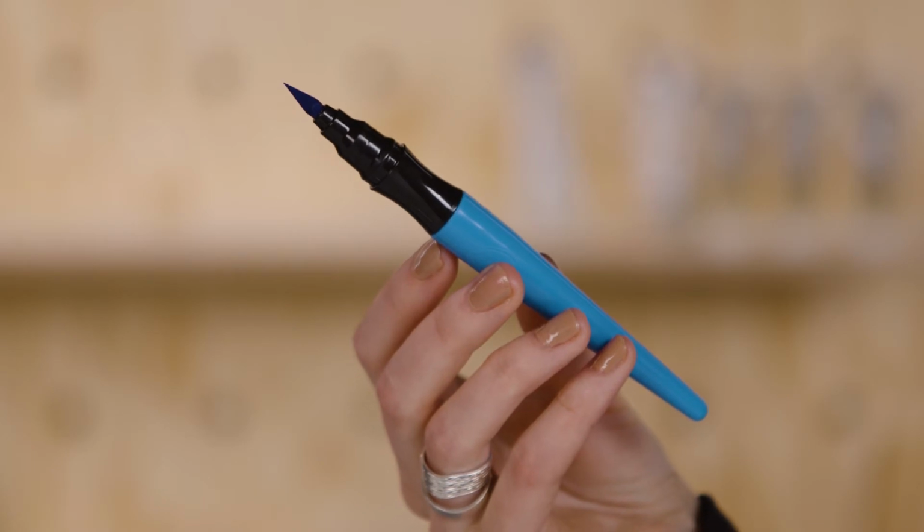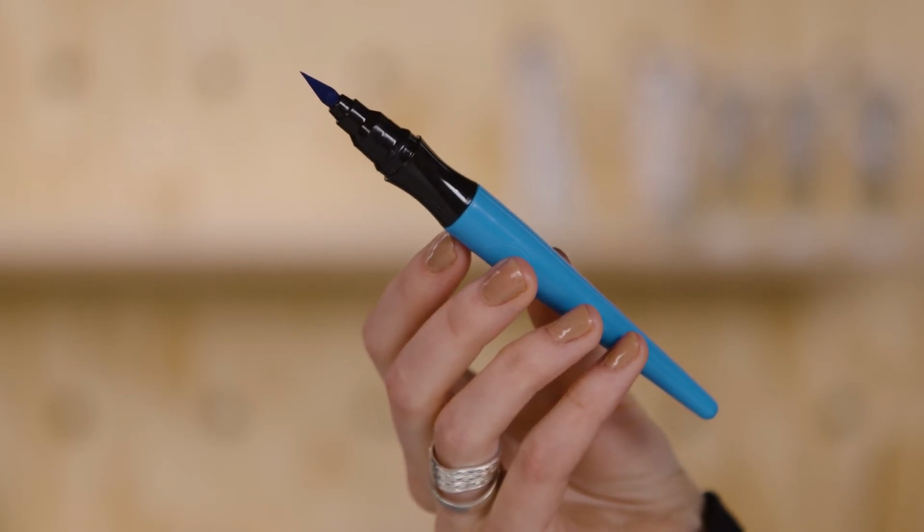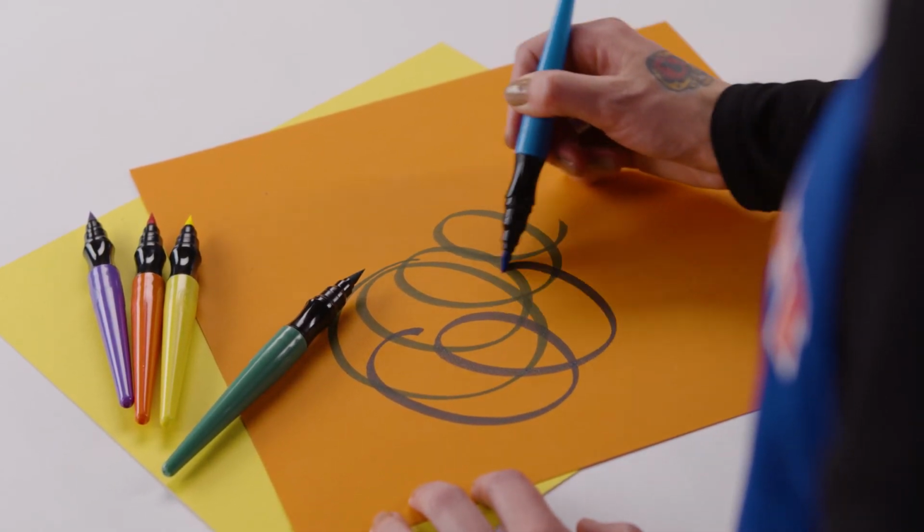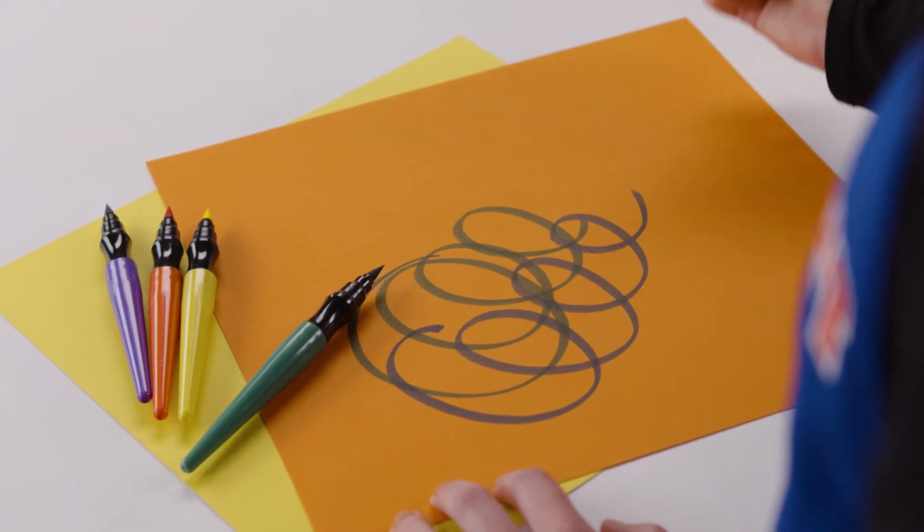Paint pens deliver an opaque paint and are smoother and easier to control than some brushes. Generally, highly opaque and pigmented pens work really well on darker or coloured paper.